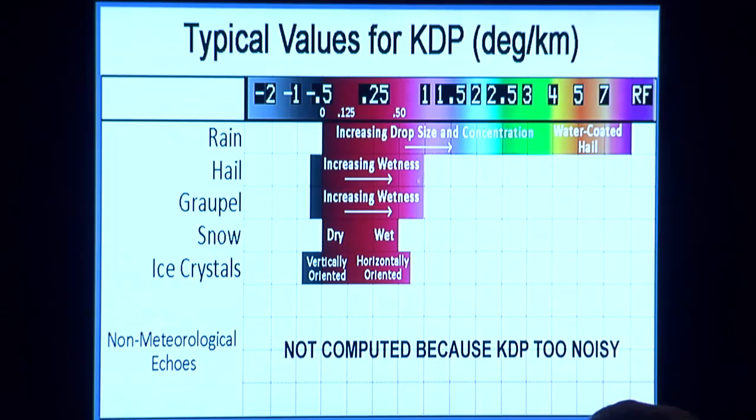Now, I will say that at S-band, or using the 88D radars, when you get to values roughly about 4 to 5 degrees per kilometer, that is kind of your threshold for pure rain KDPs. When you start to see KDPs greater than 4 to 5 degrees per kilometer, that's going to indicate to you that you actually have more than just heavy rain in there. You've also got some melting hail going on. And the higher those KDPs go above 4 or 5, the more and more of that small melting hail you have going on.